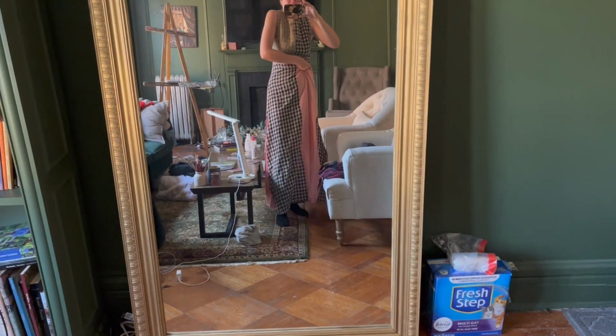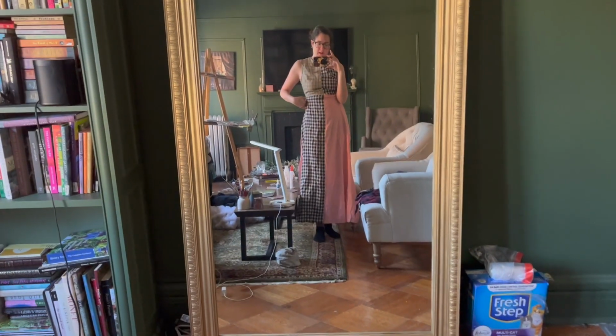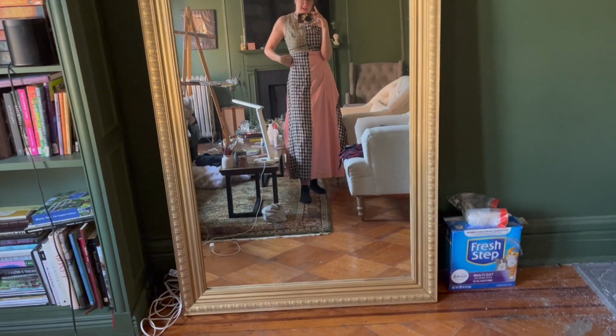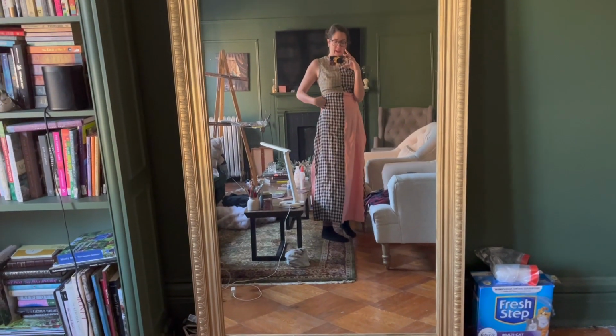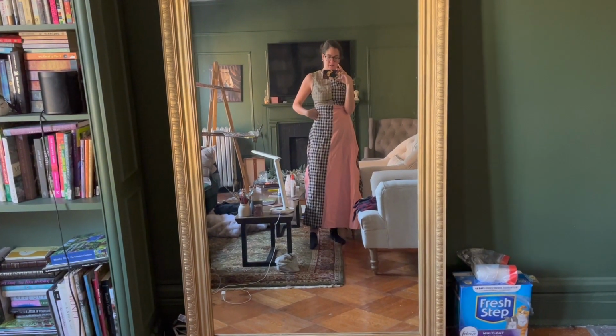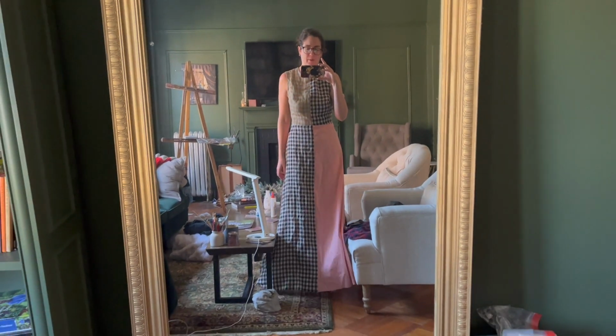Should I? Sorry, I'm trying to hike this up so I can see what would look better. I mean, it does actually look quite cute at that, skimming the ankle length rather than all the way to the floor. And then you could see my shoes better. So actually, I think I will do that.